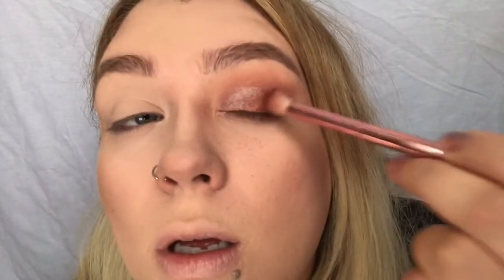So I'm adding a little bit more of that reddish brown, and then I think I also add a little bit of the darker brown on the outside. I just feel like it blends a lot better if you add a little color in the middle, so that's what the red brown's for, to blend everything seamlessly. Makes it look really nice and neat. Just blending it a little closer to the inner corner of my eye.